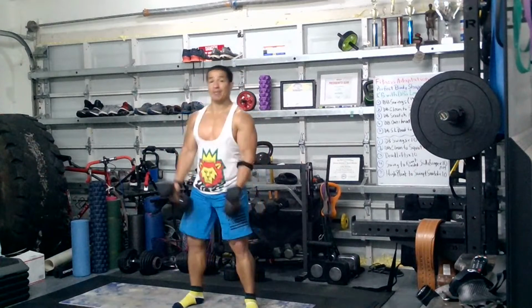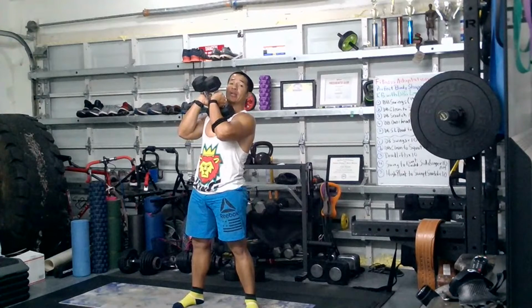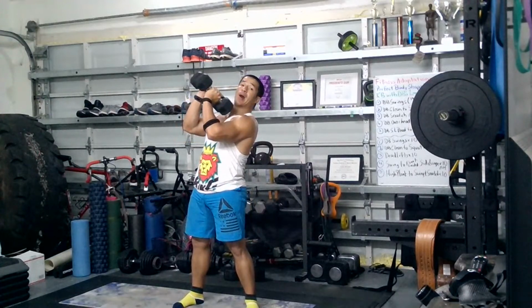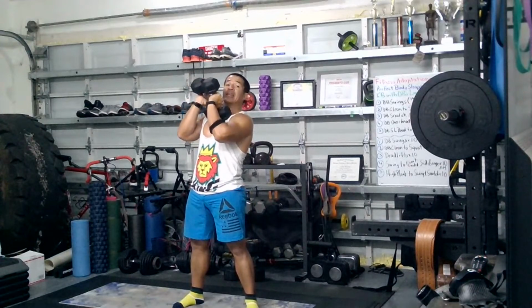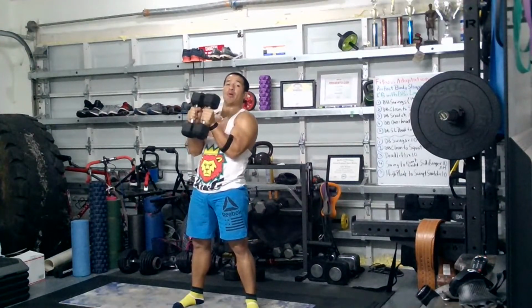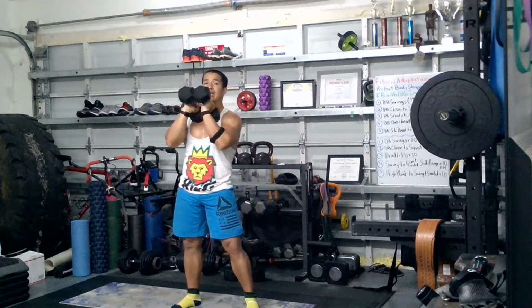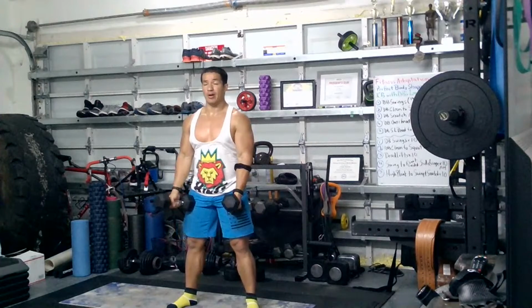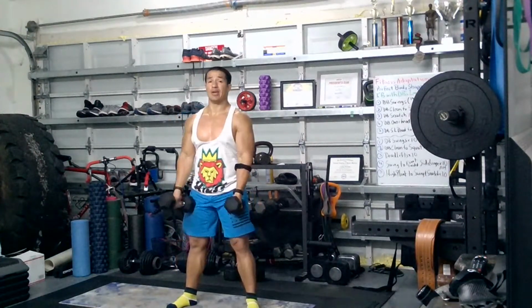At the same time, I'm loading up here. I'm bringing the dumbbells to this position. So the bottom head of the dumbbells are on my chest, and the front head is pointing up. I don't want to be pointing down. I want to be pointing up, okay? So it looks like this. We're going to start from here.